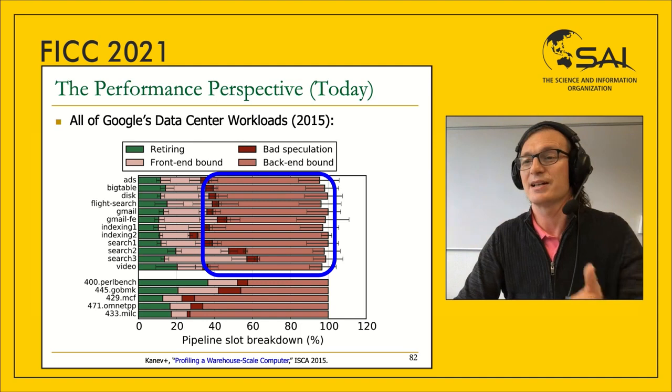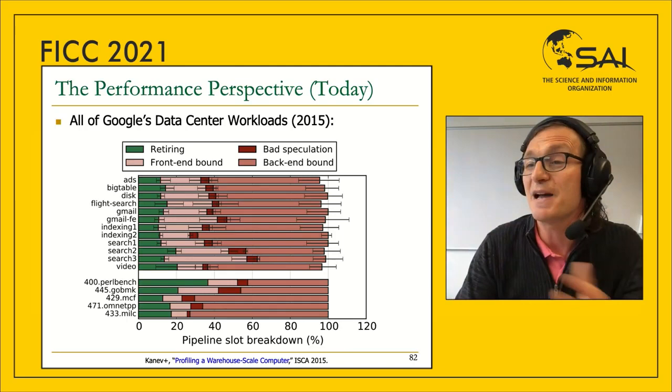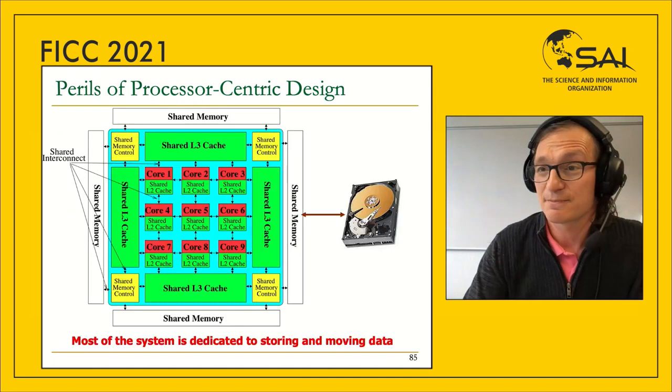But this is more recent data from Google that shows that more than 50% of the time, actually more than 60% of the time, is spent on the memory system in all of their data center workloads. So we clearly have a problem with memory, and we know it. Okay, sorry about that. It went a bit faster.